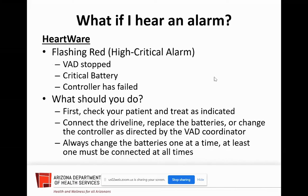So what if you hear an alarm? Like I said, the HeartWare device, flashing red, there's a little triangle on the front of it, and that's a high critical alarm. That's the VAD has stopped, there's a critical battery, or the controller has failed. First, you're going to check your patient, treat as indicated. Basically, no matter what device, if the drive line is disconnected, you're going to connect it. Some of it's not rocket science.